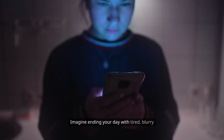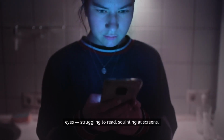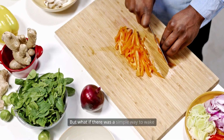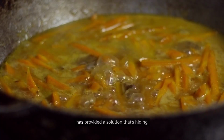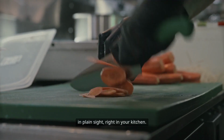Imagine ending your day with tired, blurry eyes, struggling to read, squinting at screens, or feeling that scratchy dryness that seems to linger no matter how much you blink. But what if there was a simple way to wake up with clearer, more comfortable vision? It might sound impossible, but nature has provided a solution that's hiding in plain sight, right in your kitchen.